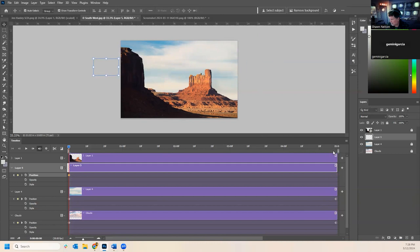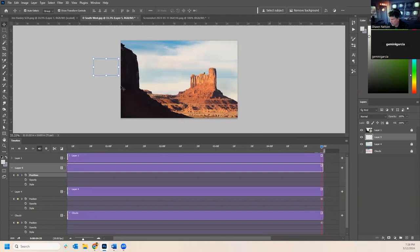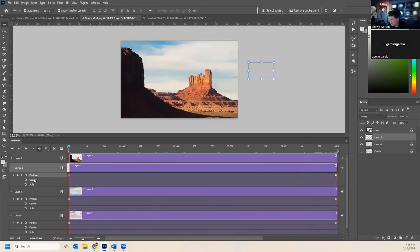Sorry. I've been putting it in transform mode. I've been going Control T to put it in transform mode so that it's highlighted and I can move it. I'm using the key on the keyboard to move it because it's being a pain.